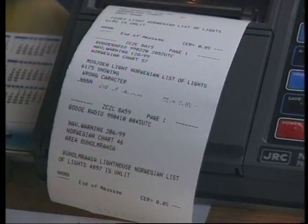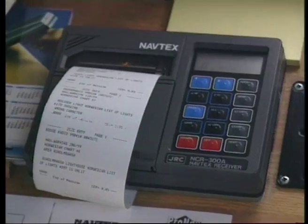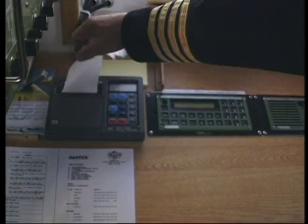Navtex is an instrument which distributes important information to all ships. The information is printed on paper to avoid misunderstandings. Weather forecasts, gale warnings, etc. are received in this manner.